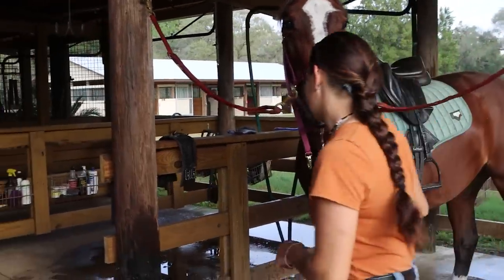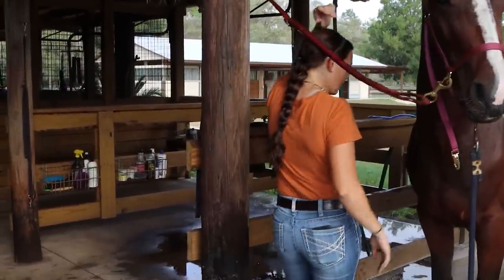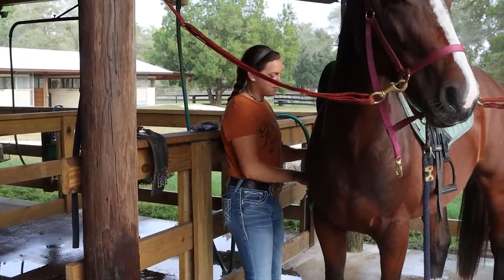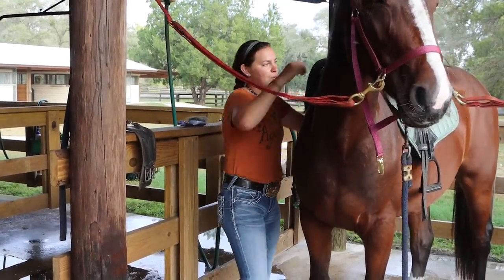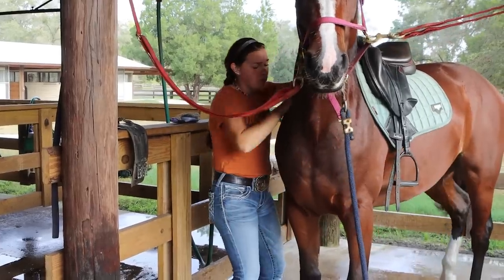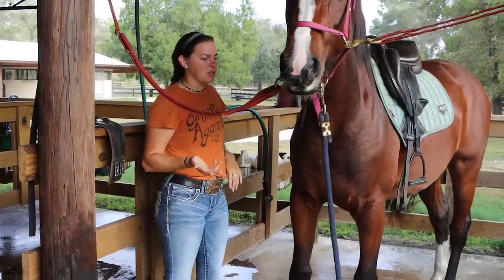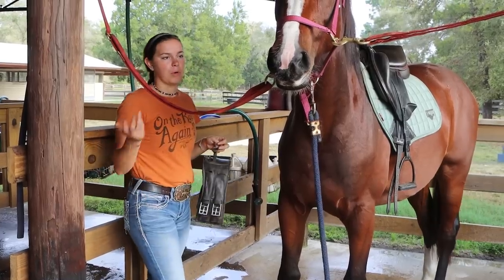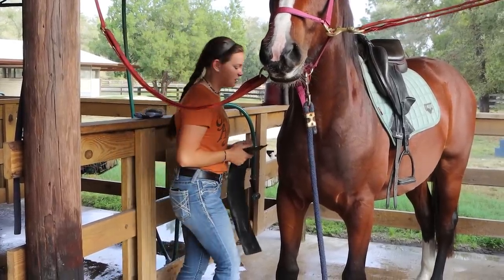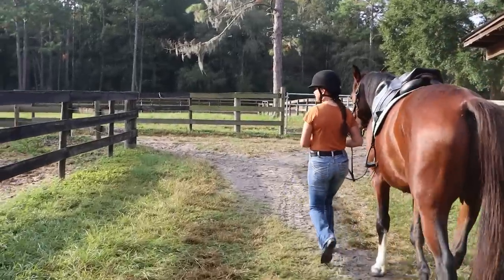I spend a lot of time tacking them up just in the open or in a stall, one of the two. That way they can be loose and move their feet, although I want them to stand still when getting tacked up, so I always reward that. It also lets me know and gives them a chance to communicate if they're feeling uncomfortable, so I can help them work through it before putting them in a restricted area.